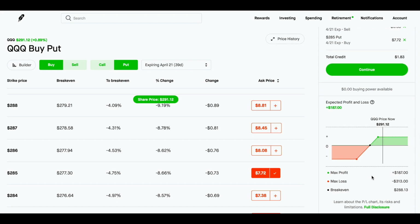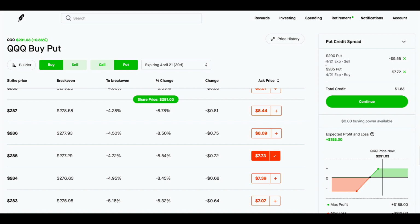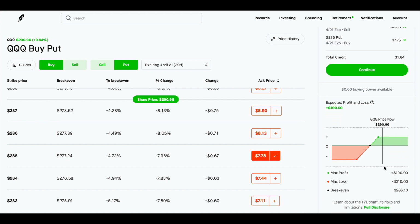But you can see here, this is kind of what the P&L looks like. Quick reminder, so 290 put, you're selling, you collect 957, but then you're protecting yourself. You're buying an option a leg lower. So I'm buying it for 775, it's fluctuating. So kind of what's happening here is I'm going to collect a net credit of the delta between what I'm selling and what I'm buying. So if I were to do this today, I would get in my account $180, $185 today.